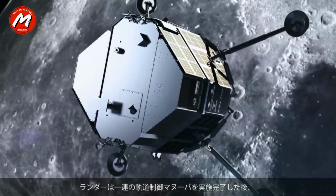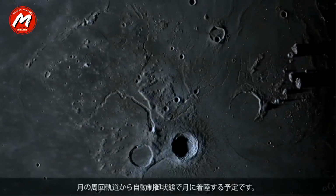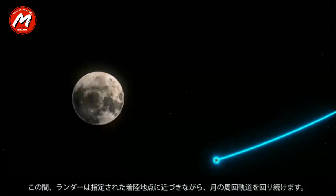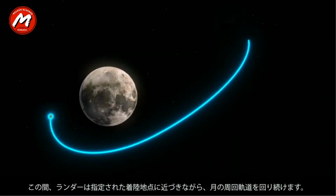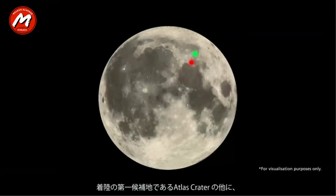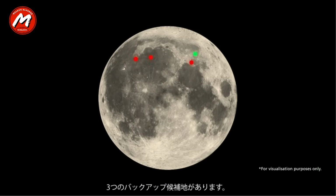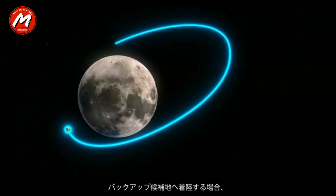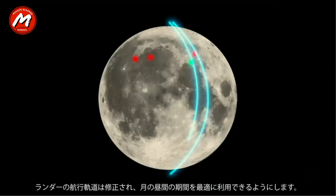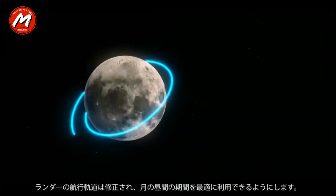After completing a series of orbital control maneuvers, the lander is scheduled to initiate its automated landing sequence from lunar orbit. Throughout this phase, the lander continues to orbit the moon while approaching its designated landing area. Other than the primary landing location in Atlas Crater, 3 alternative sites can be targeted in case any anomalies or other unexpected events prevent the start of the landing sequence for the primary candidate site. In that case, additional orbits are performed to align the lander's trajectory with the new target sites and to allow for optimal use of lunar daytime after landing.